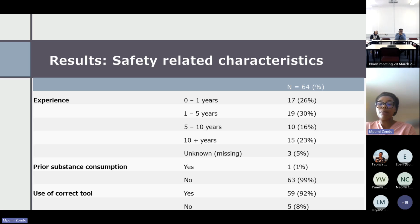Only one patient admitted to being under the influence of marijuana when operating their tool. The rest reported that they had not consumed any illicit substances within 12 hours of reporting the injury. Although there's inconsistency in the safety behaviors of the patients, most of them reported using the correct tool for the job.